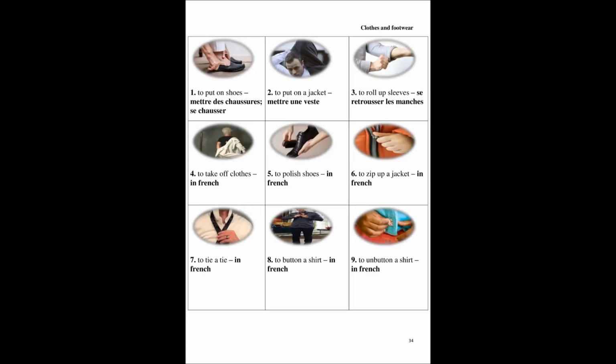The chapter Clothes and Footwear. First illustration: to put on shoes. Mettre des chaussures, se chausser. Second illustration: to put on a jacket. Mettre une veste. Third illustration: to roll up sleeves. Se retrousser les manches. A quick overview.